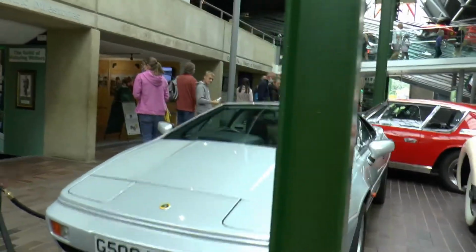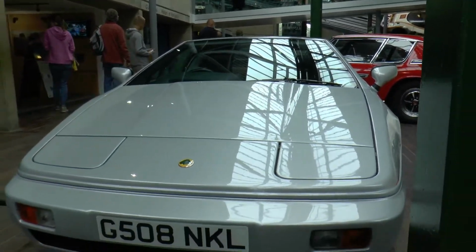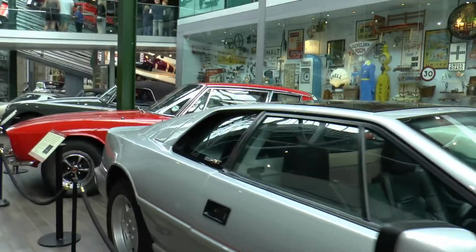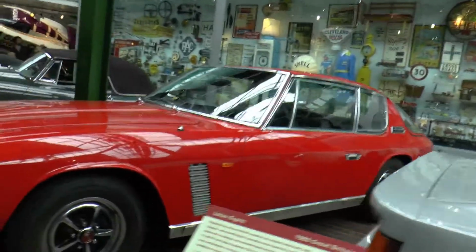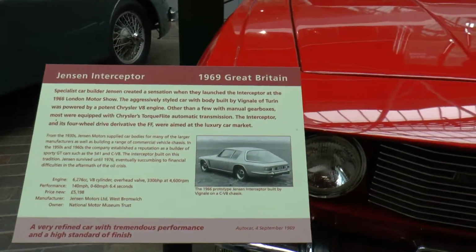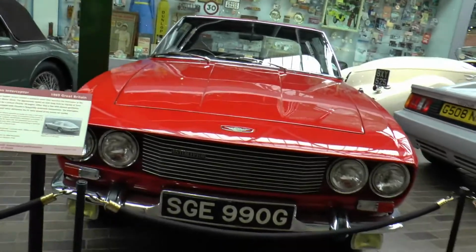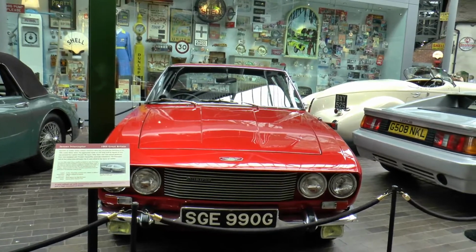This has got to be a Lotus. It's got to be a Lotus. It is a Lotus. Nice Lotus. And then we have a Jensen Interceptor. I remember these going down the road. Jensen Interceptor. What a car. I remember seeing the yellow one go down the road. Beautiful.